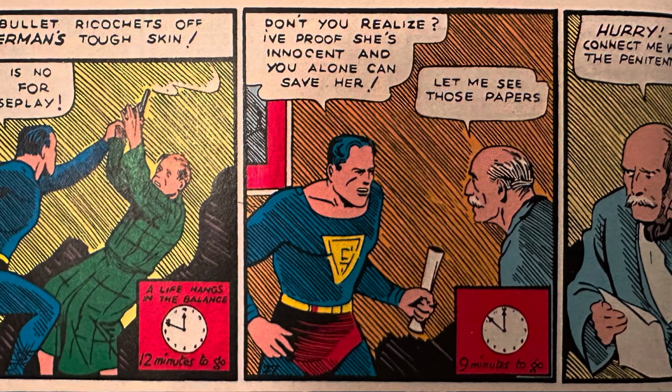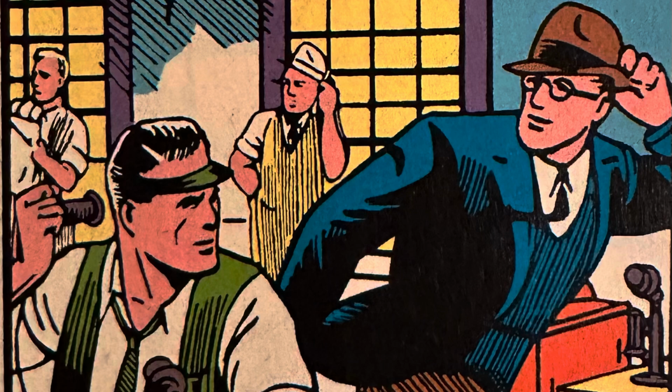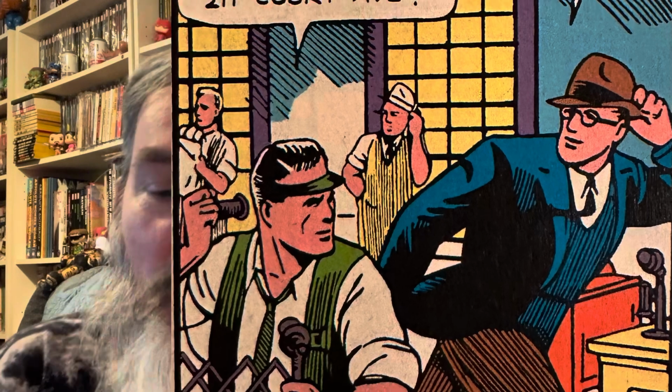And I just thought that the art on this was really, really nice. Now, the next day, Superman goes to his job as a reporter, and he gets a report that there's a phoned-in tip of a wife beating occurring at 211 Court Avenue. I don't know, did reporters normally go to wife beating scenes? I don't know, that was just weird.